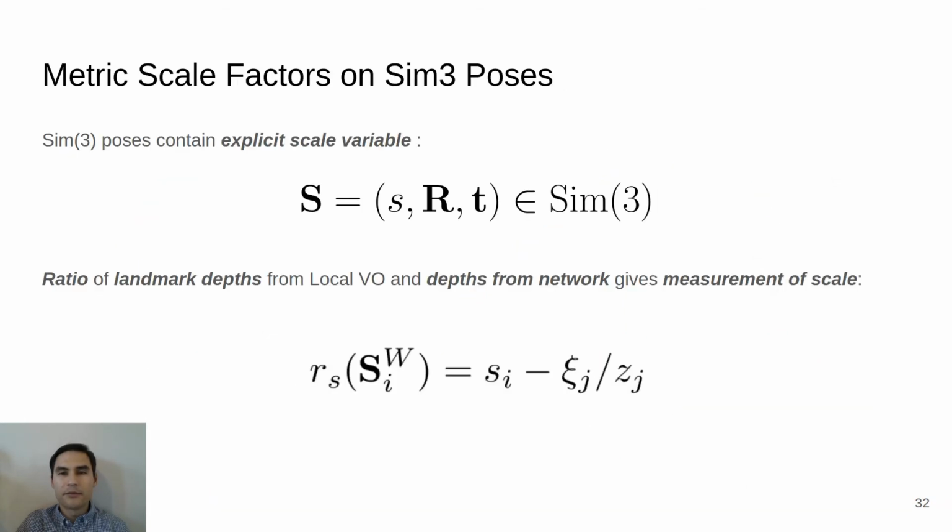Each pose in the global pose graph is defined over Sim3, which is composed of a rotation, translation, and an explicit scale variable. This allows trivial integration of our metric depth data by adding unary scale factors onto the scale variable that measure the discrepancy between the current scale estimate and that given by the network. The accumulation of these scale factors over the entire pose graph allows the true metric scale to be accurately inferred.